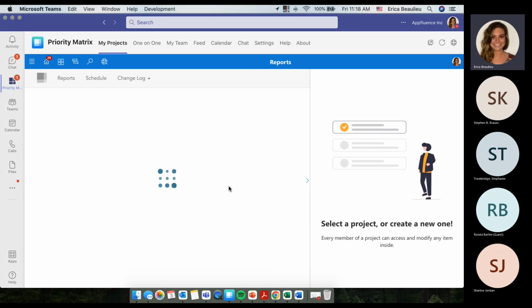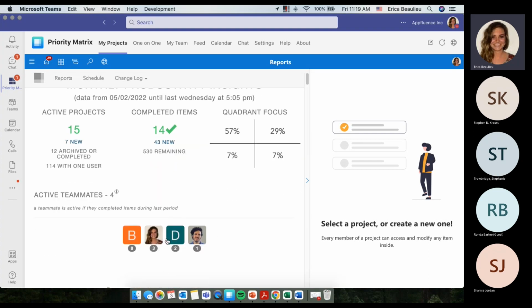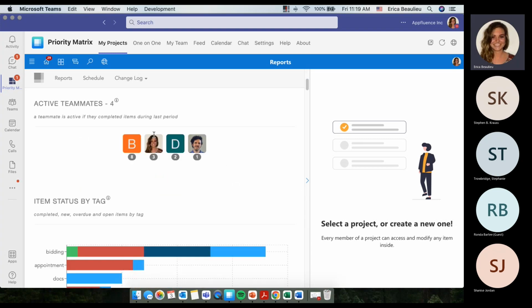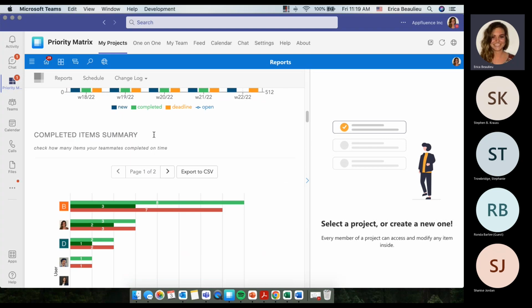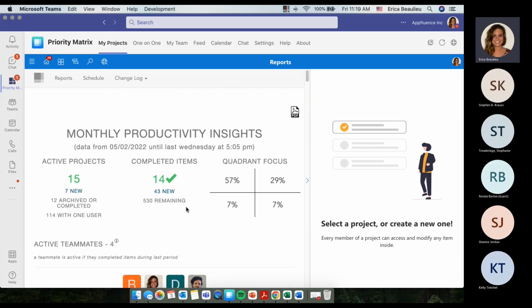Let's open up the monthly productivity insight as well. This one might be a little bit thinner simply because there's not a ton of activity happening. Oh, it looks like there's actually more, which is great. So this is going to be the monthly productivity insight. It gives you the same breakdown of information that you had in the last 7 days. But a lot of people like to see it from that monthly perspective as well.